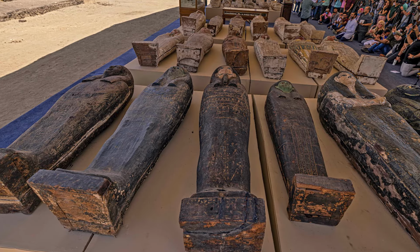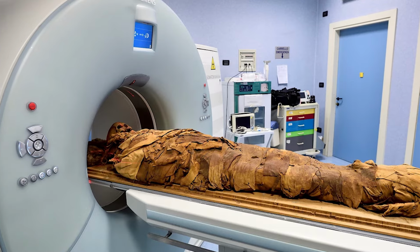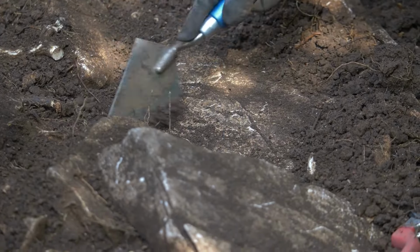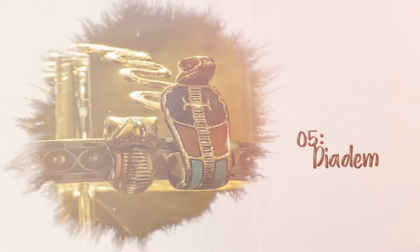Today, the study of mummies is conducted with much more care and respect. Modern techniques such as computed tomography scans and deoxyribonucleic acid analysis allow researchers to investigate the mummy's conditions and histories without physically disturbing them. Number 5.